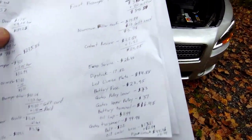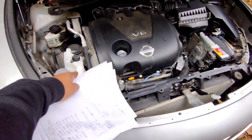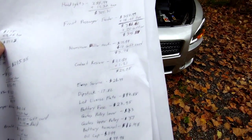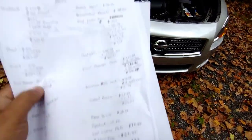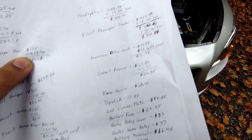What else is for the front? Coolant reservoir tank. This was destroyed on the original, so I bought a brand new one from Nissan. That was $24.05. What else for the front?